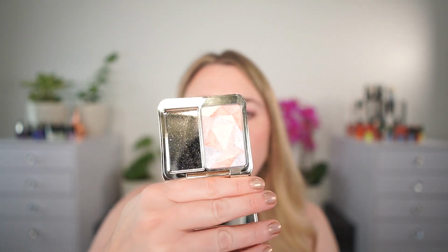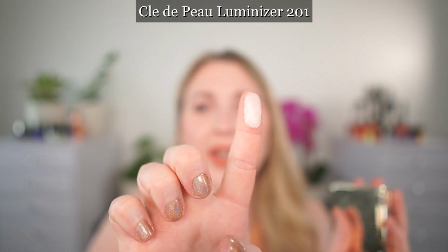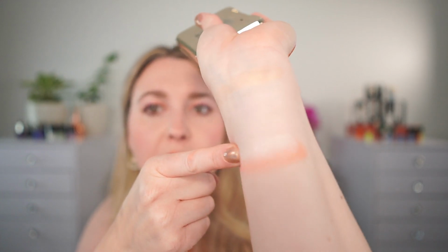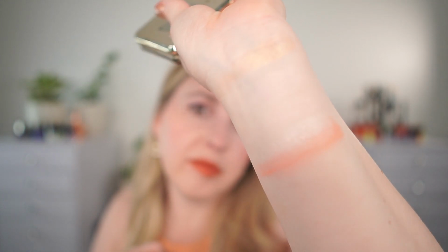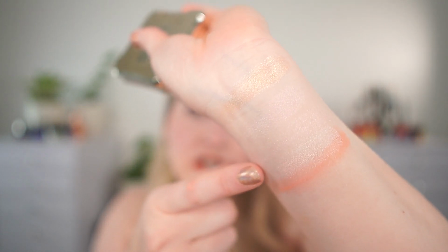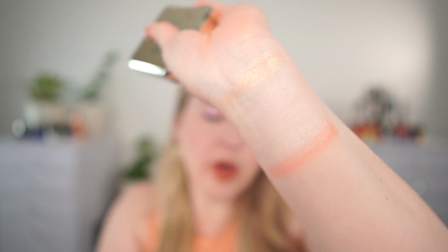All right, so I don't have a ton of comparisons for this, but we're going to start off with the Cle de Peau 201 Twilight's Glow. And let's see if we can put it right here below it. So Twilight's Glow, you can see this is actually slightly whiter than the Givenchy, but the shimmer and the finish of this is going to be very similar. So the Givenchy is a little bit more pink than the Cle de Peau 201.